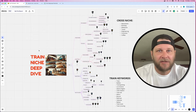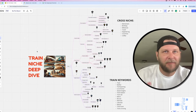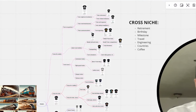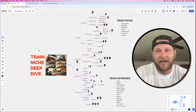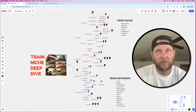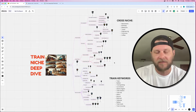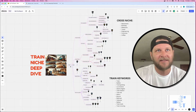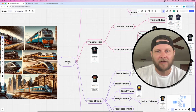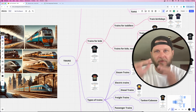All right, guys, so what I've got pulled up on the screen here is called a mind map, and it's basically just a brainstorming software or exercise where you start with a main term and you branch out. It's kind of like a family tree. And I'm zoomed all the way out right now because I just want to show you guys the overall view. We're gonna dive into this, but the idea here is that we start with a main term, right? Trains, all right? That's the main niche, the broadest level niche.